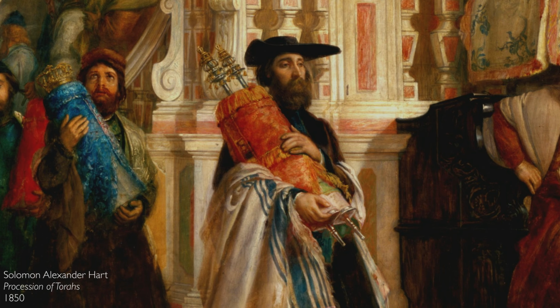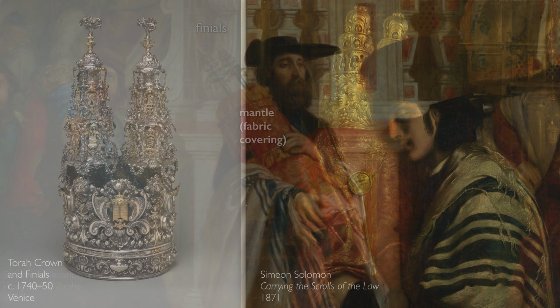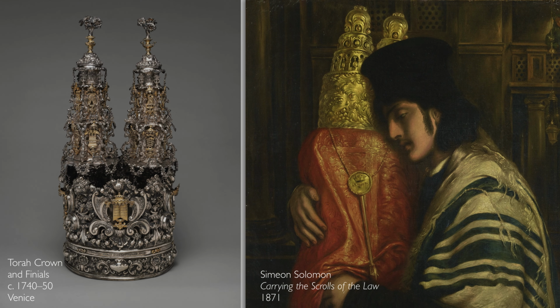So we have to imagine that the Torah in the synagogue is behind an ark. It's in a protected space. It's covered with, in many cases, a beautiful fabric covering. On top of that, these finials would cover the staves. Often there would also be a crown over the finials.